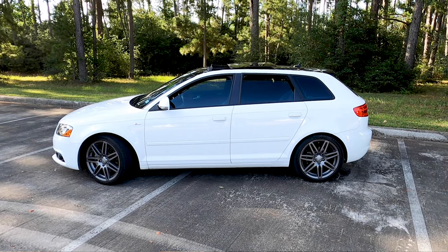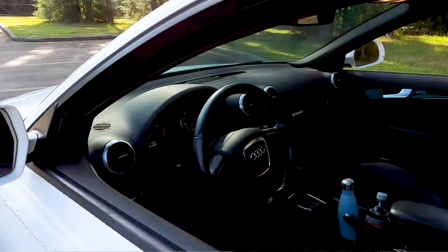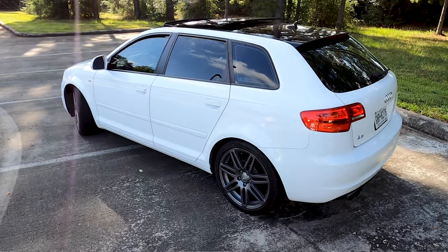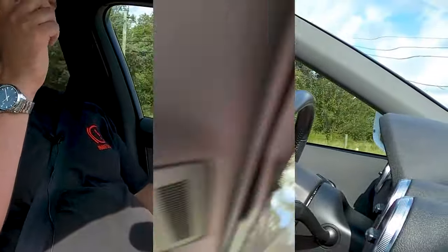This is a small car. It's tossable. It's fun. It's incredibly easy to park. It's very agreeable, and it feels nice. Everything you touch feels exquisite, and that's how I describe this car all the time. It's just exquisite.